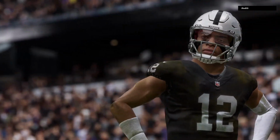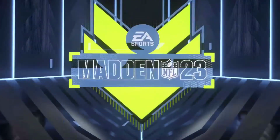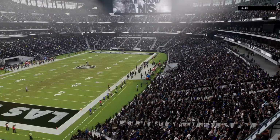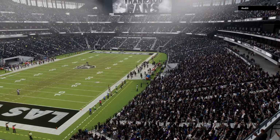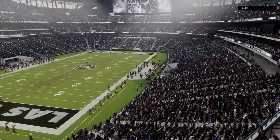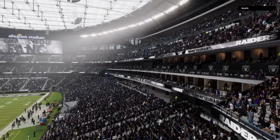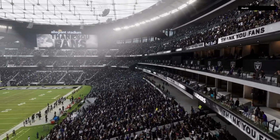So for the Vikings, the win moves them up to 5-2 now on the year. And they'll return home next week to take on the Green Bay Packers. Meanwhile, for Las Vegas, they fall a game under the .500 mark at 3-4 through 7 games. And they will try to get back in the swing of things next week on the road.